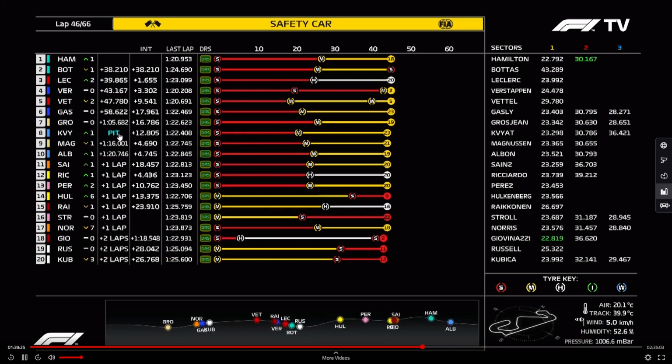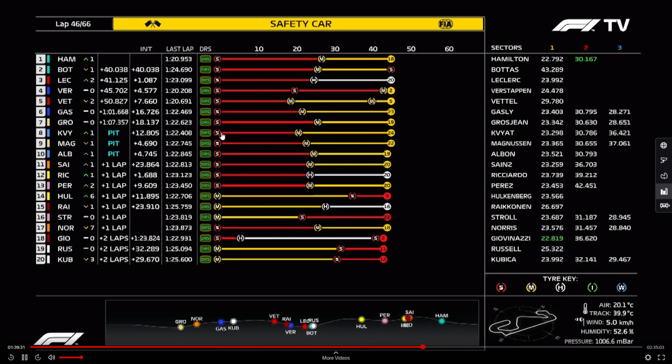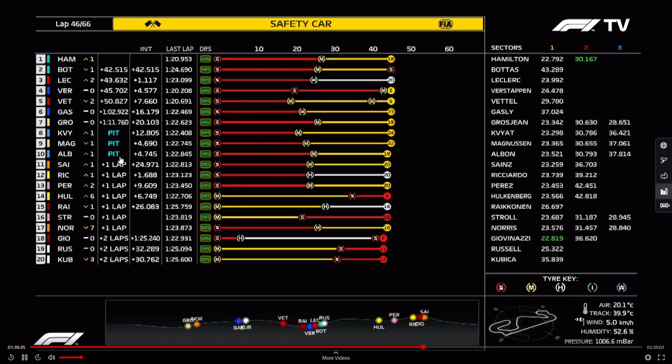Kvyat has gone in the pits. It might have been Lando Norris's fault, that incident, from the way he was speaking. The safety car now deployed. Albon has gone in the pits. The whole field is up through turn one.